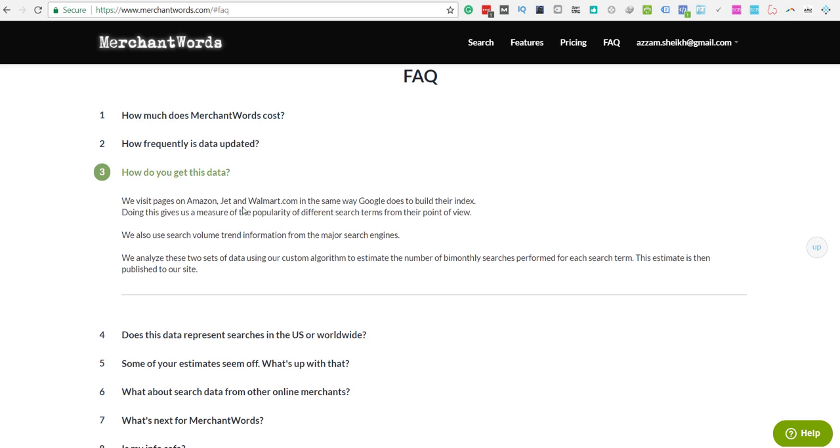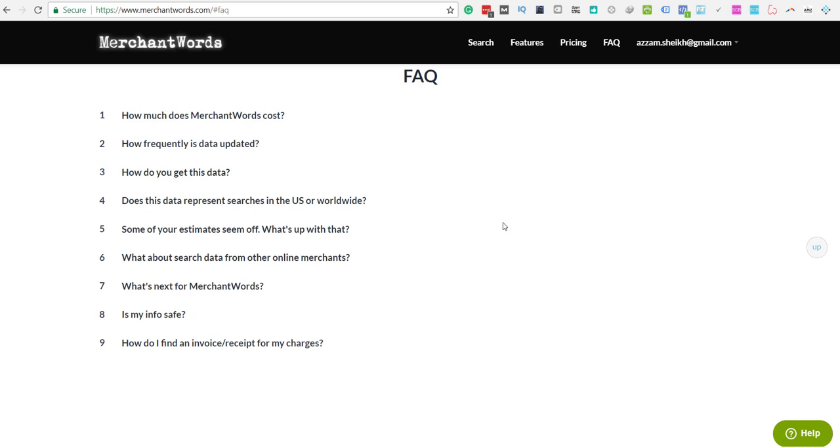We visit Amazon pages, Jet and Walmart.com in the same way Google does to build their indexes. We also use search volume trend information from the major search engines. So they're taking estimates of searches that are done on Google, Bing, etc., and they calibrate that to some extent with Amazon searches as well.